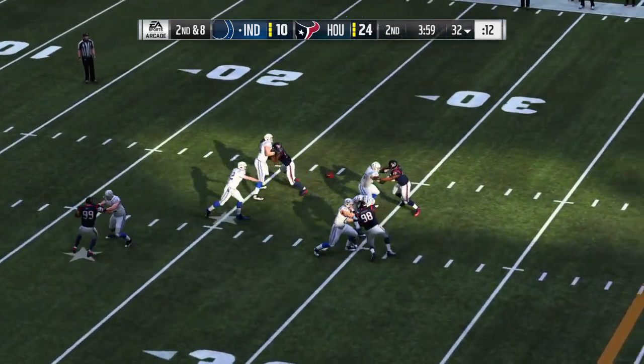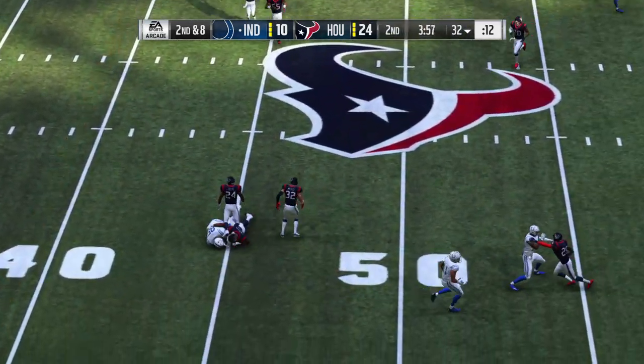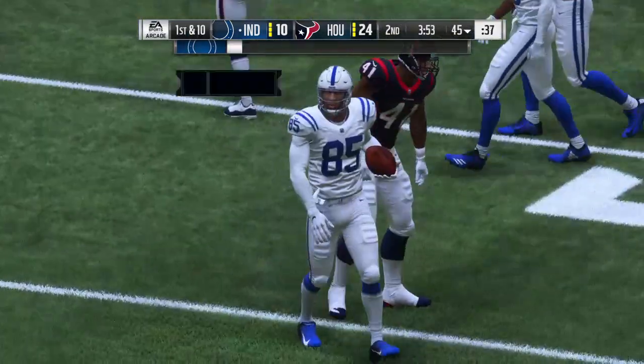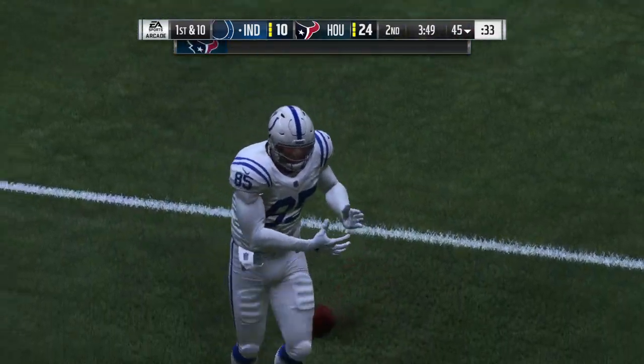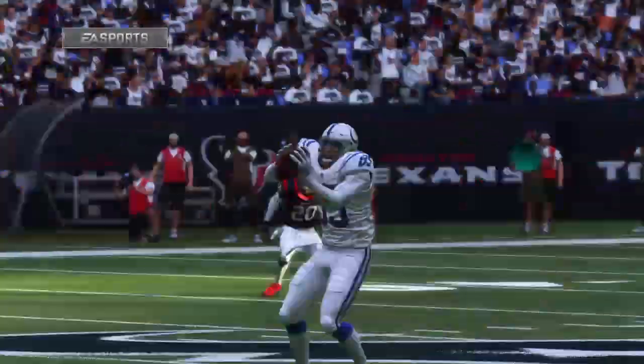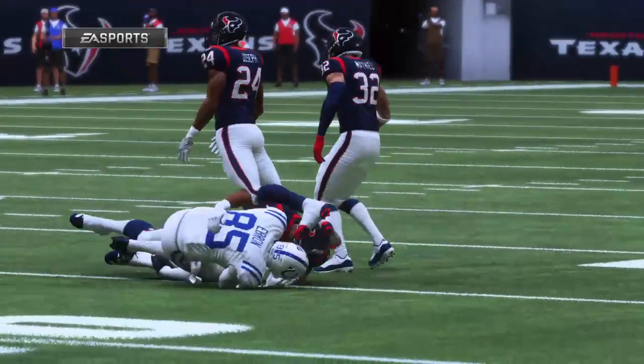Here's Luck now on 2nd down. Ebron with it over the middle. And he'll be tackled right on the chalk of the 45. 15-yard gain for Indianapolis and also move the sticks. Like so many tight ends nowadays, they have no problem at all putting him in the slot and letting him go to work. And that's a nice pitch and catch right there for a first down.